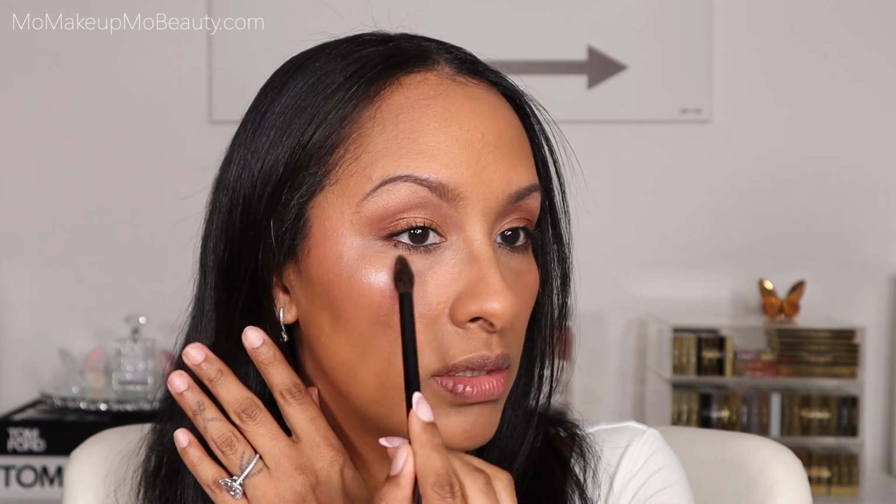Icing on the cake, I'm going to go in with Moodlight, and I'm actually going to use the eyeshadow brush that we used. I like this for that. It does a great job. So I'm going to mix the two shades. This is such a gorgeous highlight. It's really the formulation. It's that baked gelée formula that just looks so good on the skin. It just melts into the skin. So gorgeous.